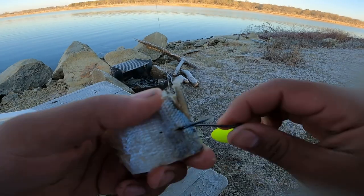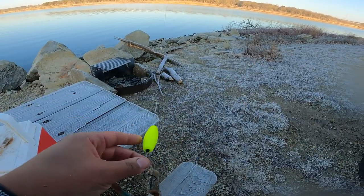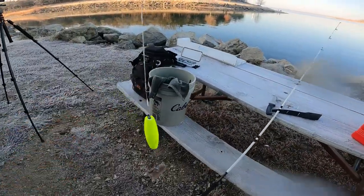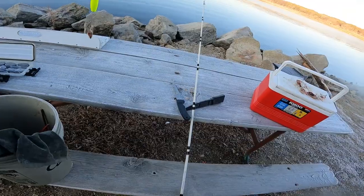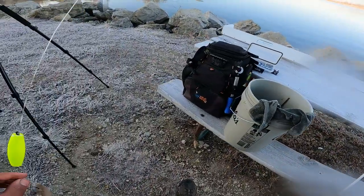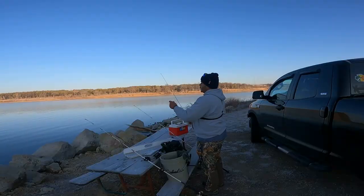A lot of times I use circle hooks for blues, but when I keep, I usually switch to octopus or J hooks, just because I don't really care if we're gonna swallow it, because I'm gonna eat them anyway and get my hook back later, so if I remember.